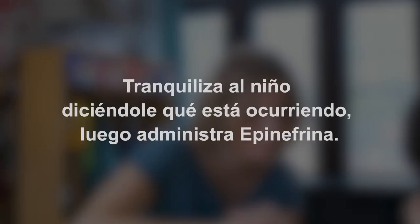Here's what we're gonna do, okay? You're gonna be okay, but your body is getting very sick from something that you ate. And we need to give you medicine to make your body feel better. Okay, then we'll go to the hospital and the doctors will make sure you're better. And your parents will meet us there, okay?